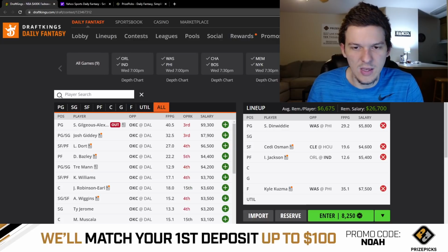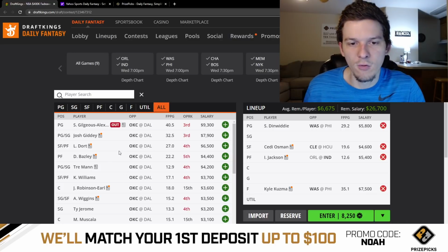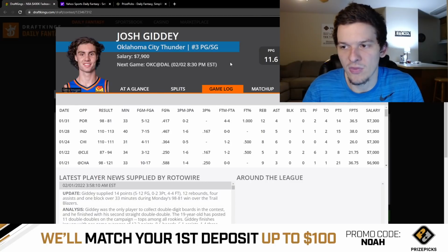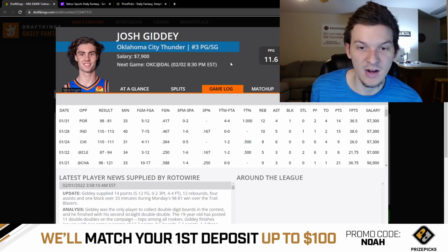Looking at OKC, SGA once again is going to be out for OKC. So guys like Giddey and Dort, I think, do offer more upside than normal with SGA off the floor. Giddey was really chalky last slate and was pretty disappointing. Only had 36 DraftKings points, 14 points, 12 rebounds, 4 assists. Played 33 minutes. I think I'd be fine going back to Giddey today. Price tag went up a little bit, but still, without SGA, his upside is much, much higher.